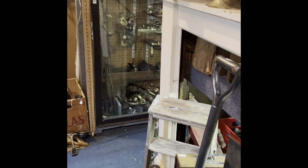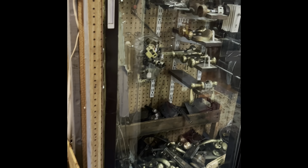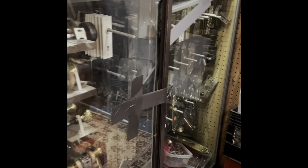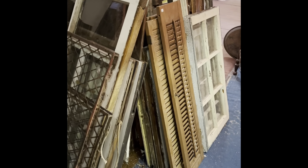But this over here is where it kind of gets tricky because they've got so much stuff in here, and I think I tripped on something and I may have stopped the video, and then I turned around and picked it up because I dropped it on the ground. Once I kicked it, I thought I was gonna fall over. I guess I'm kind of klutzy sometimes.